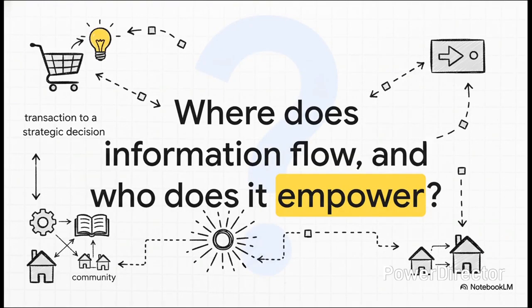So the next time you buy something, anything at all, just take a second and think about that incredible journey. From a simple click, a simple transaction, all the way up the chain to a major strategic decision. And then maybe turn that lens on your own world, your own job, your community. Ask yourself, where does the information flow and who does it really empower?